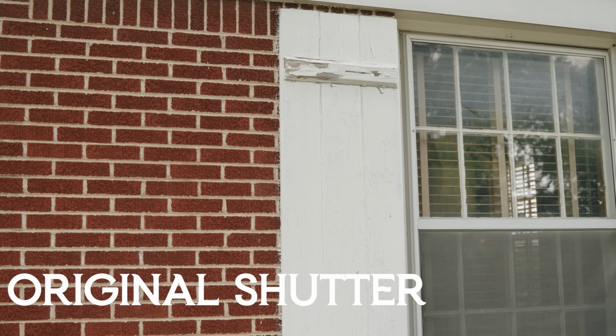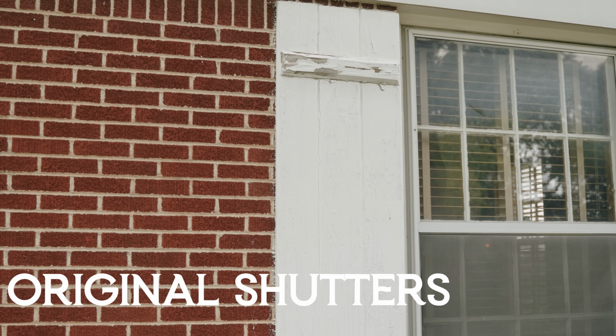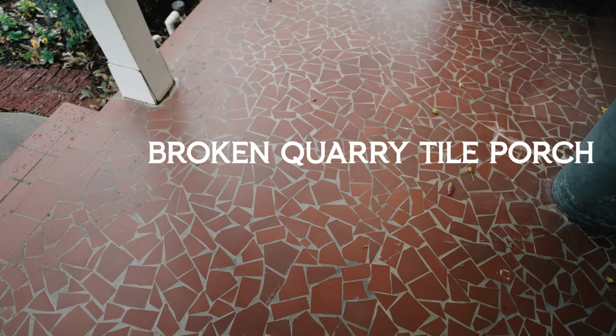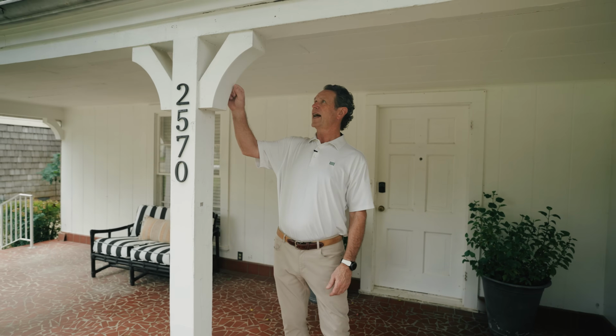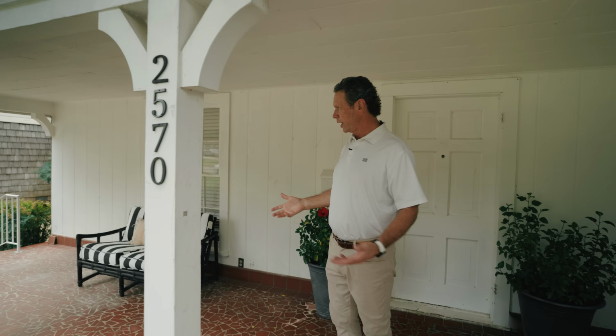These, I think, are original shutters. Those are plank shutters. They're a V-groove board. The fact that they've been exposed to the weather for so long and are still there makes me think it's old growth lumber, which is cool. Quarry tile, broken quarry tile front porch. That is something that's really popular in the 20s and 30s. So it's a holdover. I think this was added later, but I think these posts are original. They've done a little repair here at the bottom. Not the best, but a really charming porch.